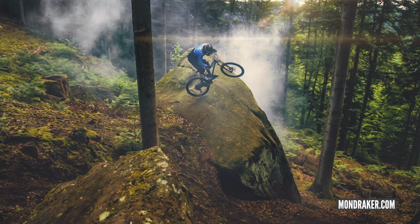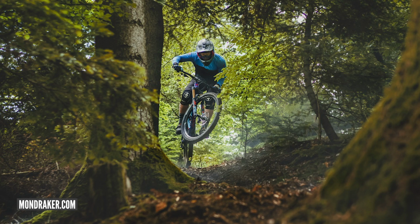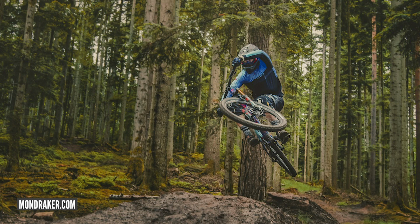Really nice. And of course, they've got the forward geometry on there. They've got adjustable geometry, so you can change the head angle via the cup system. They come with additional cups. You can also adjust the chainstay length between 440 and 450 with the supplied chip. So it's a very progressive bike. I think they look rad.